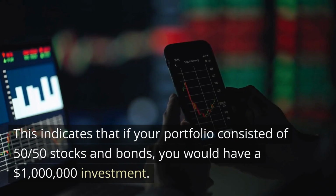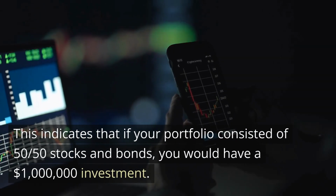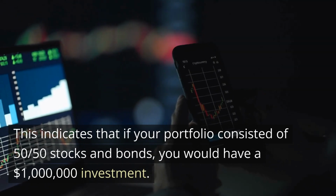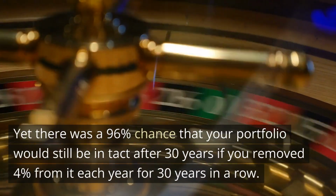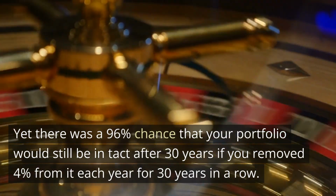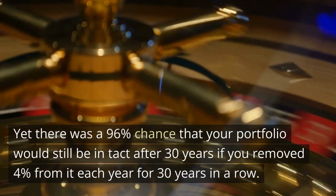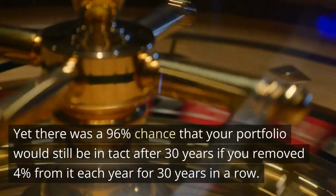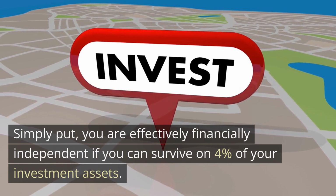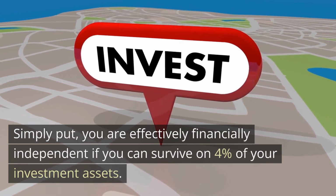This indicates that if your portfolio consisted of 50/50 stocks and bonds, you would have a $1 million investment. Yet there was a 96% chance that your portfolio would still be intact after 30 years if you removed 4% from it each year for 30 years in a row. Simply put, you are effectively financially independent if you can survive on 4% of your investment assets.